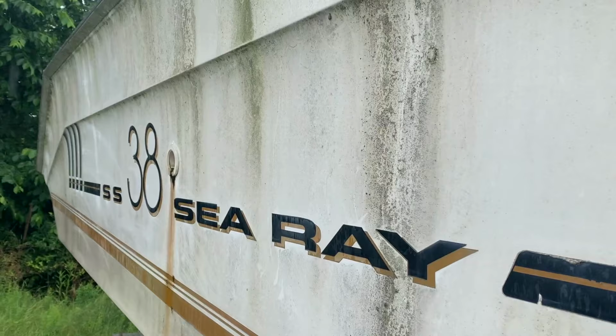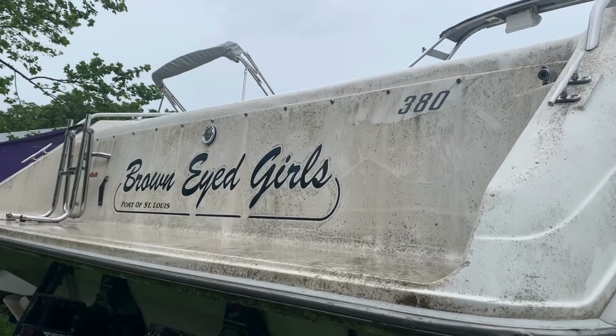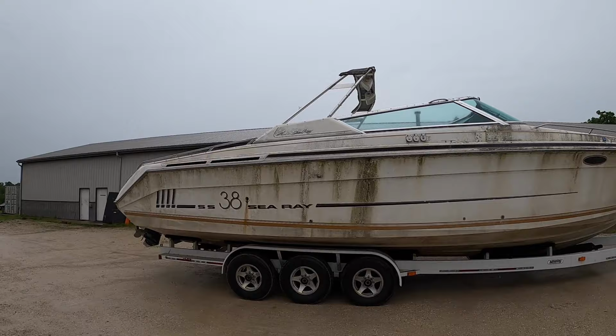Let's check out the drives. Oh yeah. Woo, buddy. The brown-eyed girls, Port of St. Louis. Guys, welcome to the newest purchase of Making Motor Moves. 1992 Sea Ray 38 SS. This boat is huge.